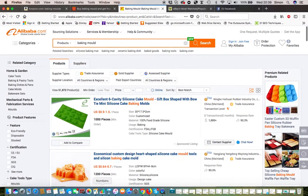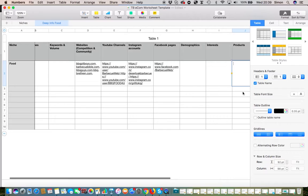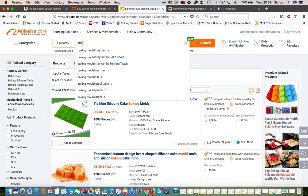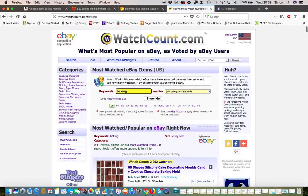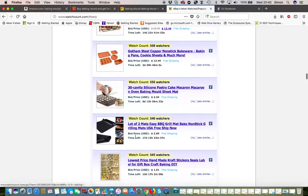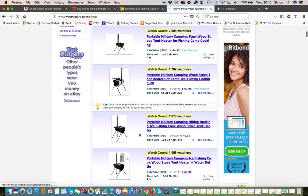So, I'm going to start adding these into, sorry, I've done that many times, I'm still not learning. So, products, well, obviously that's barbecue, so let's go into baking mold here. So, baking molds, maybe custom. Let's have a look at barbecue. And again, I started this by getting the idea from here. So baking, I got the idea from looking at watches on here. There's tons of things you could. I mean, this is to give you the ideas to get you started, to get you going.